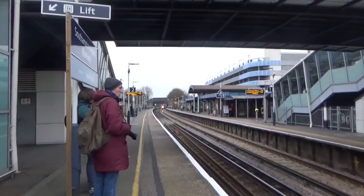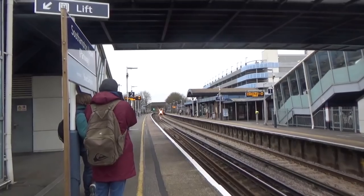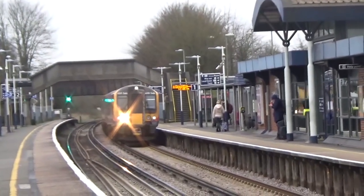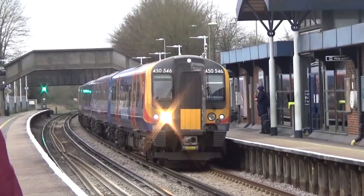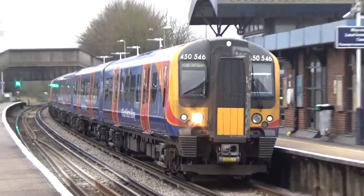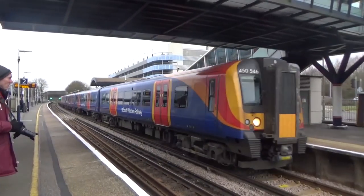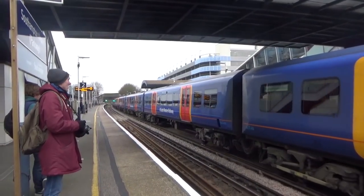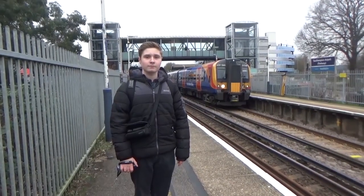Okay, arriving now is the 1403 Southwestern Railway service from Southampton Central to London Waterloo. This is 450 546. See that one go out in a minute. Mind the gap, Kian.